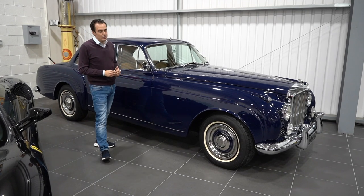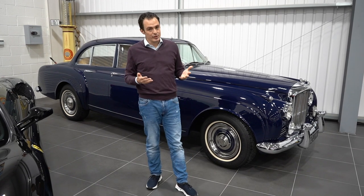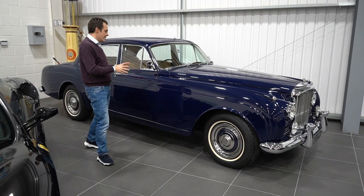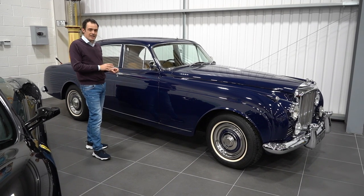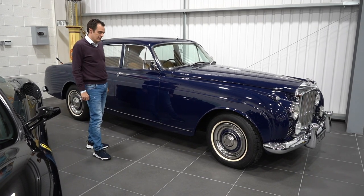And whenever you do that on a car that's 60 years old, you will always have a list of items. And if you can afford to, people will go, yeah, just do it, do it, do it. So this car is a really great buy for the next person, because he can jump into this knowing that somebody else has spent all the money. It's £195,000 we've priced it at.